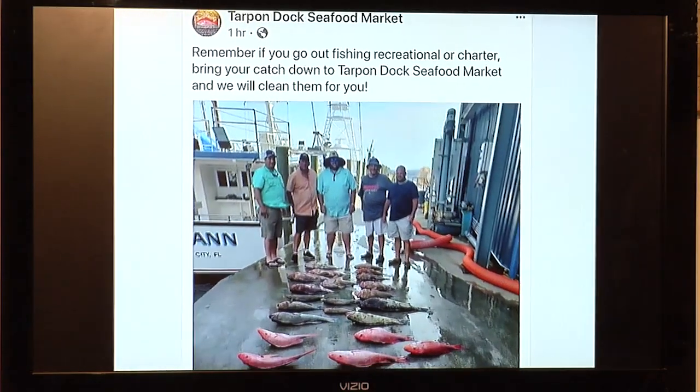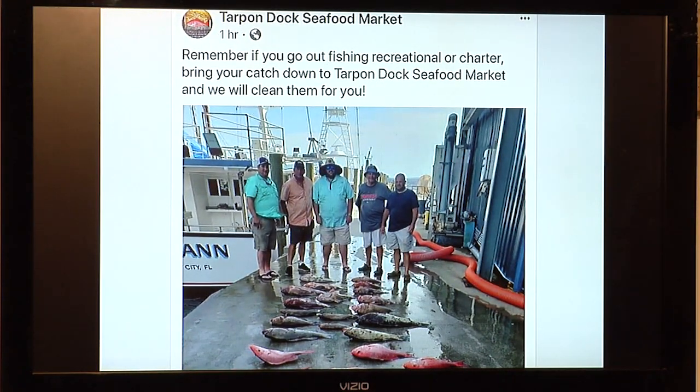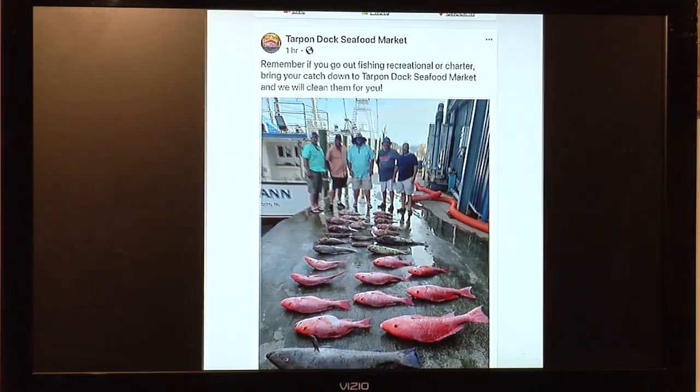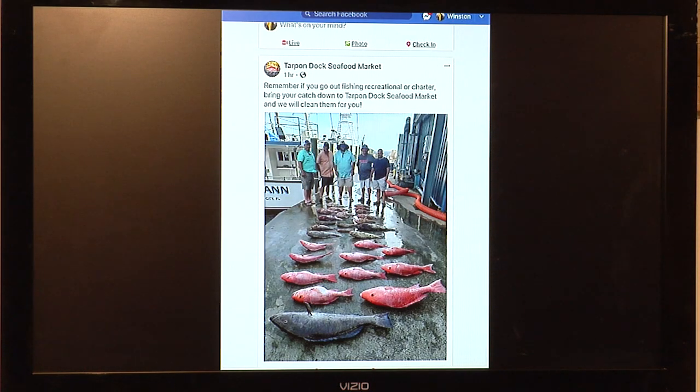All right, I've got a couple more pictures. Tarpon Dock Seafood now. Listen, if you go out fishing or charter a boat, bring your catch down to Tarpon Dock and they will clean them for you. I think it might be like 70 cents a pound. I promise, folks, when you catch a lot of offshore fish or a lot of fish, that's well worth it.